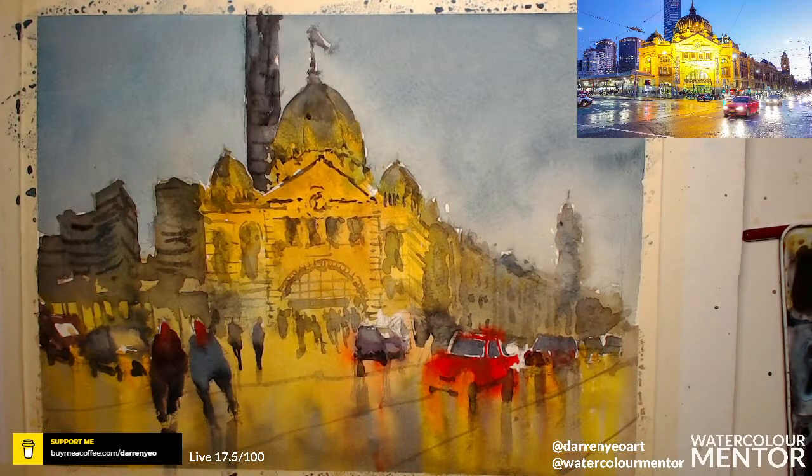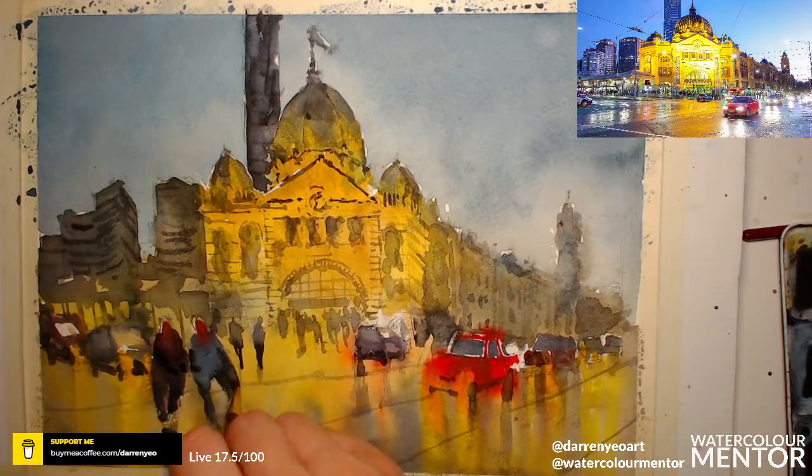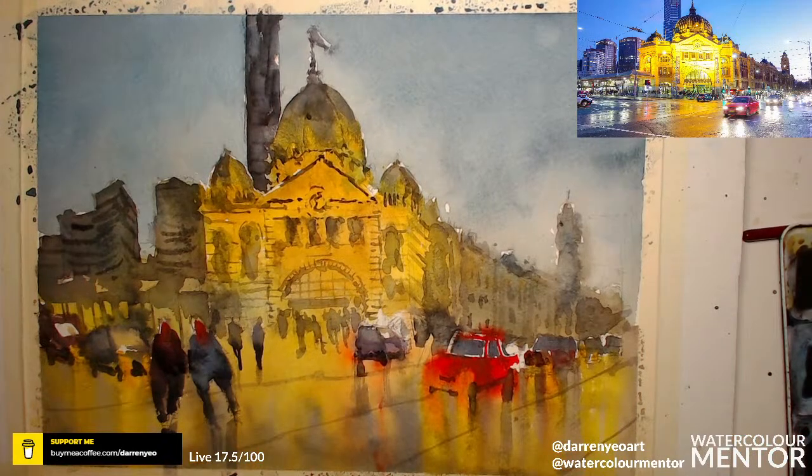I feel that there's still a bunch of things that I could add in here and there. I think that's the gist of it though. We've got some figures, we've got some cars in here, and I'm thinking what else I could put in.